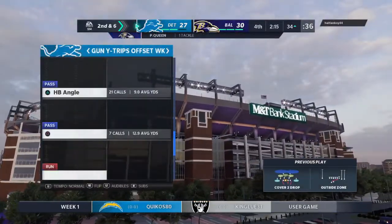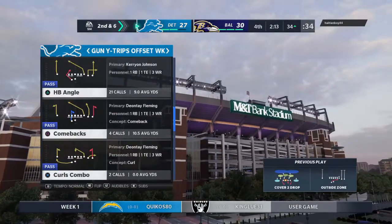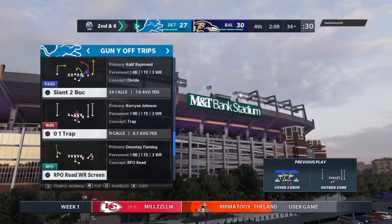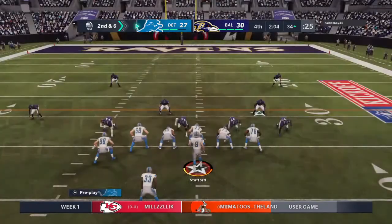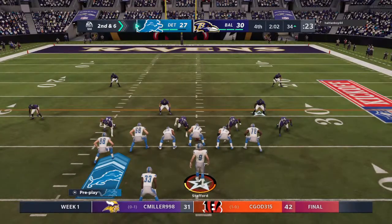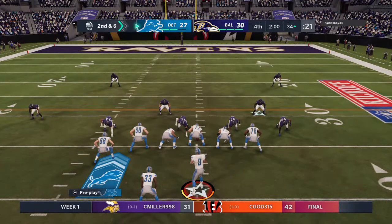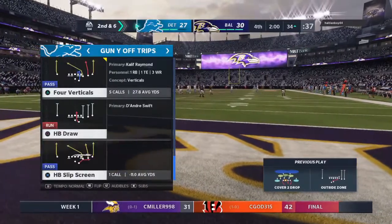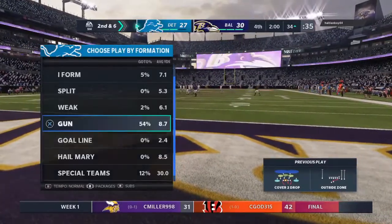Well, that call makes sense because they've been throwing it well on this drive, and once again they show passing formation, showing the shotgun. Then they ran out of it. That's a nice play by them defensively, though, to hold it to a short gain. Line of scrimmage, the 24. This is 2nd and 6. 3 points separating these two sides with 2 minutes left to go in the 4th.